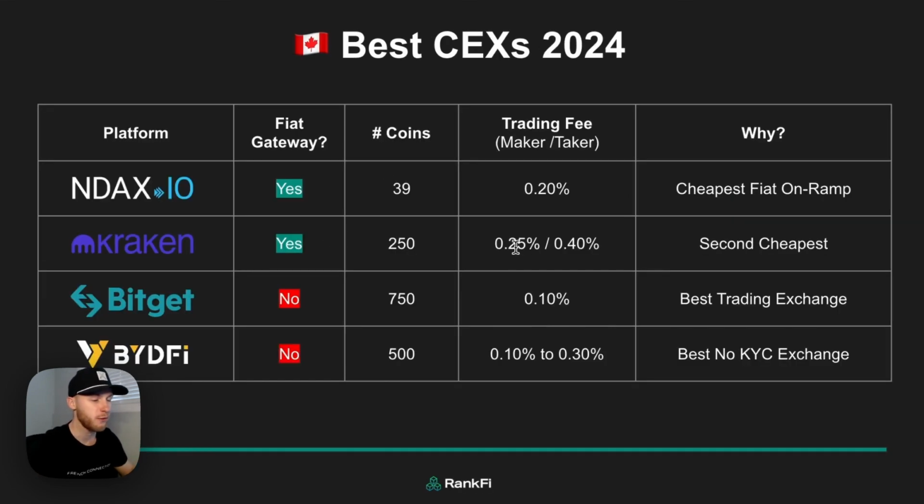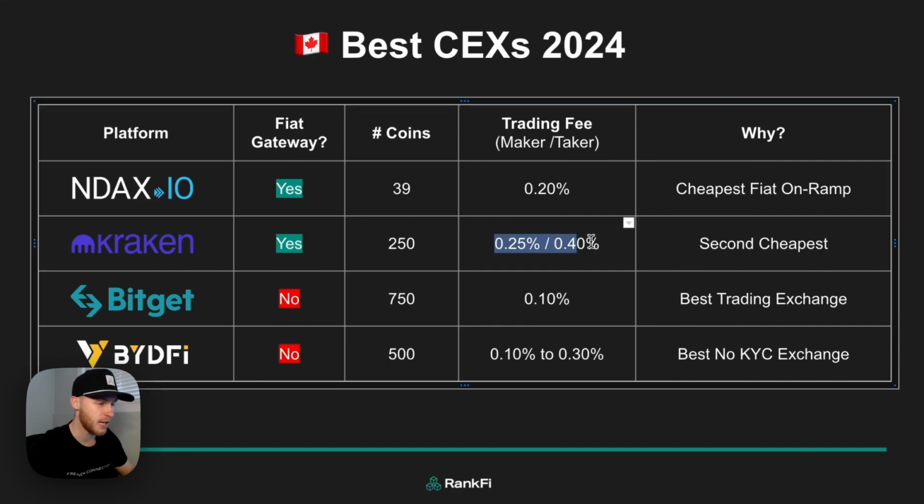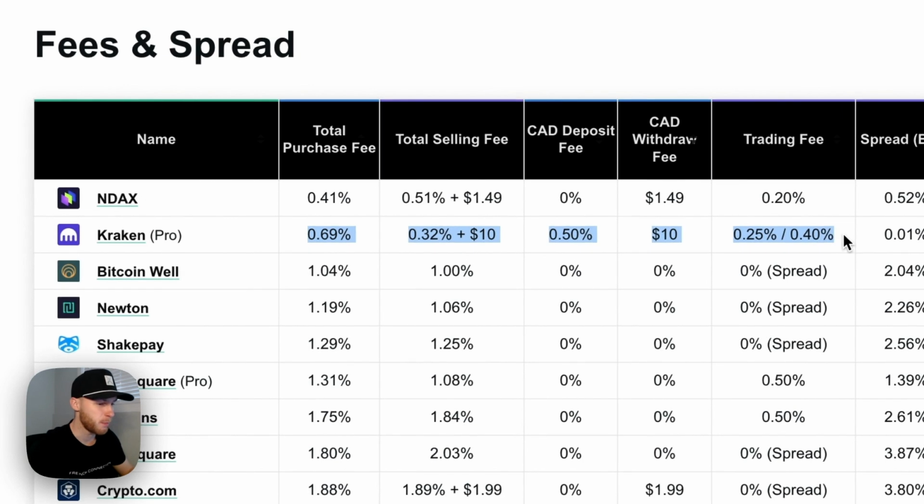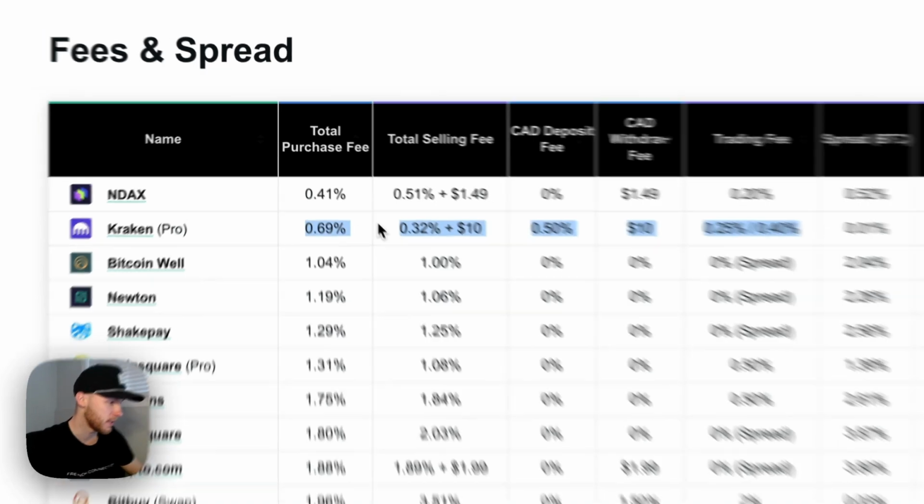Now, Kraken's trading fees are 0.25/0.4%, but overall it still ends up being a lot cheaper than many of the other Canadian exchanges. Again, this test was for buying Bitcoin, and I bought Bitcoin on all these platforms at the same time. Kraken was the second cheapest overall at 0.69%.